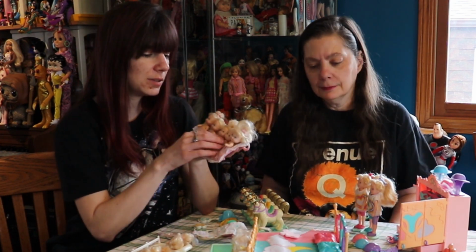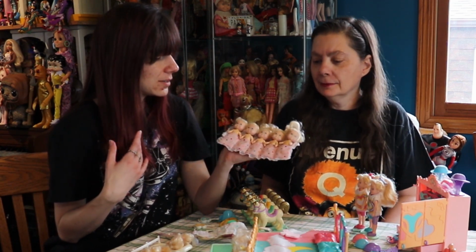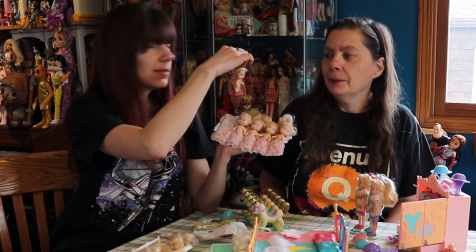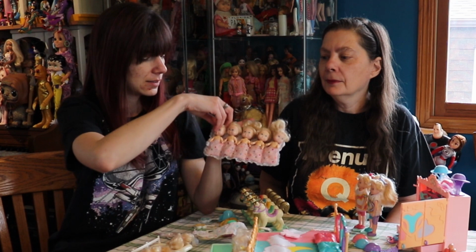They have some articulation, like their arms will go up and down, their legs will go up and down. They're fun, neat little babies, kind of like little kiddo-sized. So that's the first set.